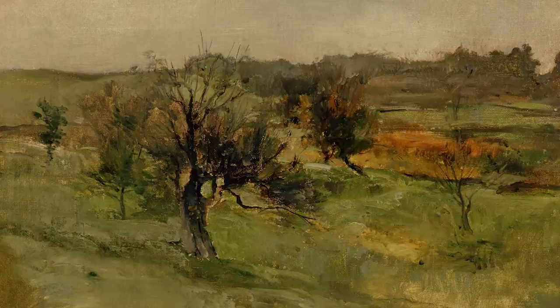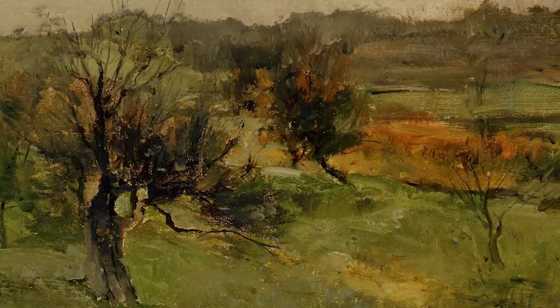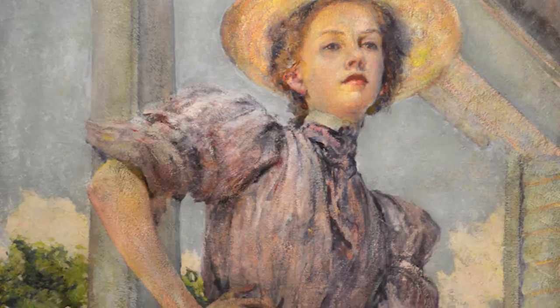There is a sense that as he painted this scene, the trees were swaying in the breeze, further illustrating the Impressionist dedication to capturing the moment. Summer Girl by artist Robert Reid is a favorite of museum visitors. This depiction of a woman was ahead of its time, with the sitter's haughty position looking down at the viewer, and a modern dress that cheekily reveals her elbow.